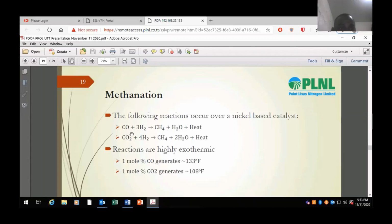We have the carbon monoxide reacting with hydrogen to give you methane and water. It's done over a nickel-based catalyst. And we also have carbon dioxide reacting with hydrogen to give you methane. Now, these reactions are highly exothermic. Just 1 mole% of carbon monoxide would raise the temperature by 133 degrees Fahrenheit. And just 1 mole% of CO2 will raise the temperature by 108 degrees Fahrenheit.